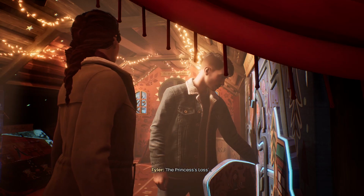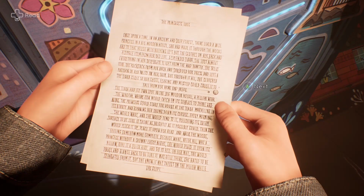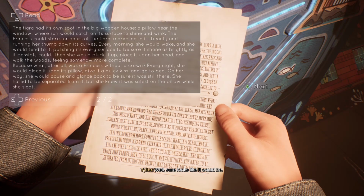The princess's loss. Is this from the Book of Goblins? Not that I know of. Well, sure looks like it could be.